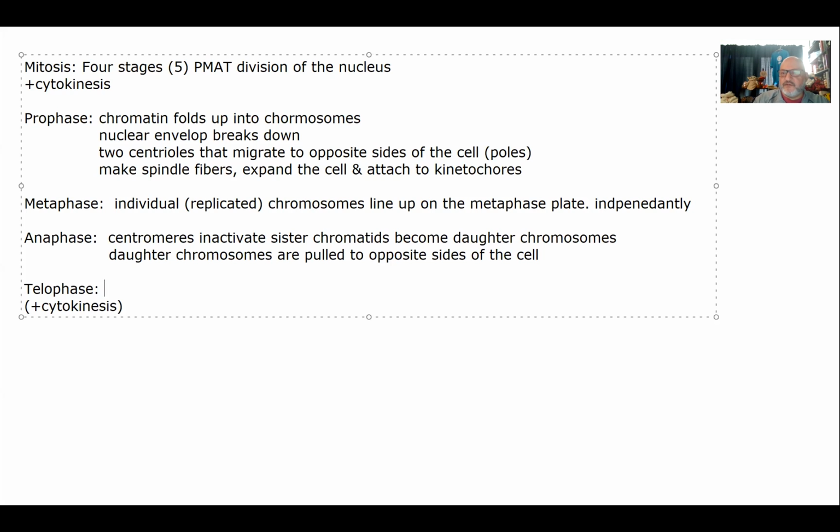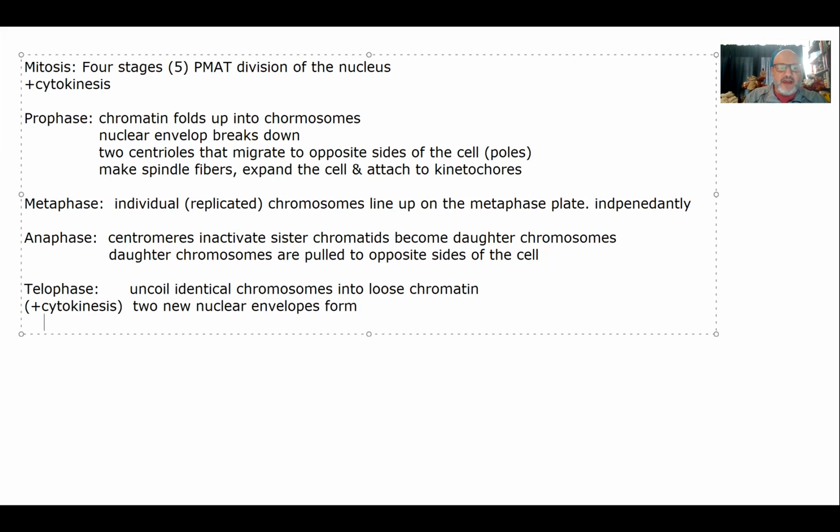What happens in telophase? Let's do telophase first. The identical sets of chromosomes are at the opposite poles of the cell. Yep. They uncoil and resume their chromatin form. So we uncoil our identical chromosomes into loose chromatin again. What else? A new nuclear envelope forms around each. Two, right, because one for each. New nuclear envelopes form around them. And then with cytokinesis, of course, the cytoplasm is divided, and we have two new cells.